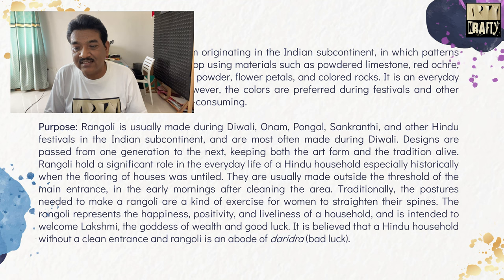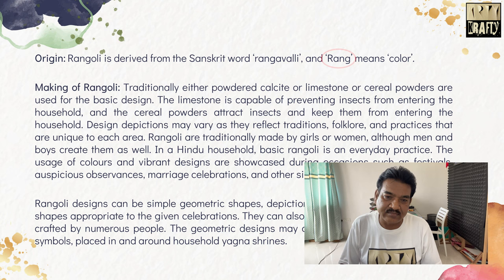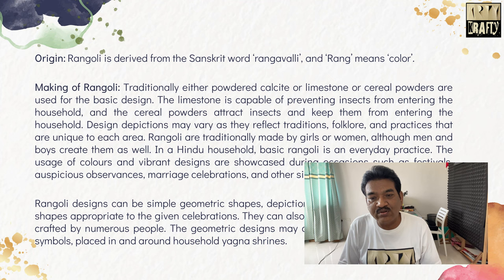It is believed that a Hindu household without a clean entrance and Rangoli is an abode of Daridra, that is bad luck. Origin: Rangoli is derived from the Sanskrit word Rangavalli, and Rang means color. Making of Rangoli: traditionally, either powdered calcite or limestone or cereal powders are used for basic design. The limestone is capable of preventing insects from entering the household, and the cereal powders attract insects and keep them from entering the household.